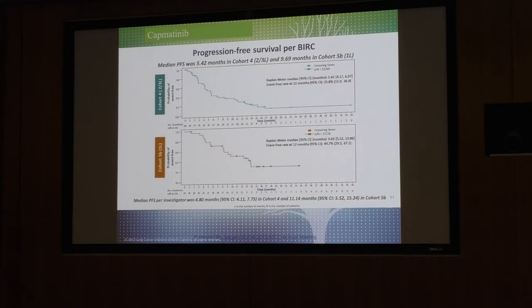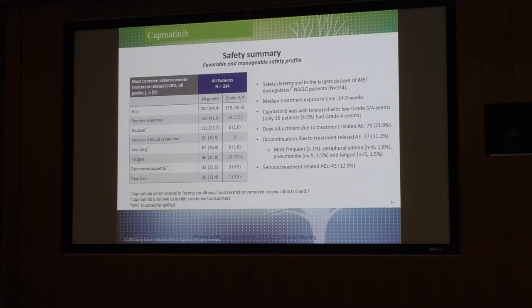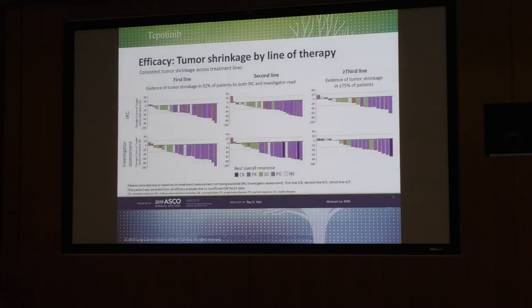Here are the PFS curves. You're looking for heavily pretreated patients at 5.5 months, which I would say, frankly, is not good enough for targeted therapy. But you're doing a bit better in the frontline patients, now getting to 10 months. Safety is pretty favorable, not side effect free, but again, handily beating chemotherapy. And I'm happy to share slides for anyone who wants to dig in, because I am summarizing a little bit as I fly through these.